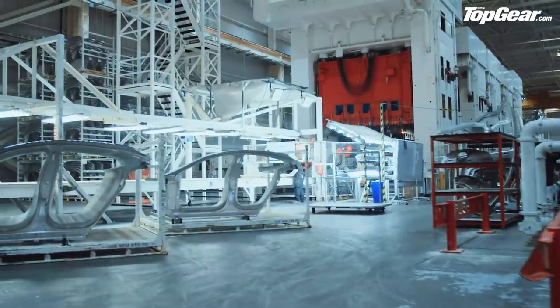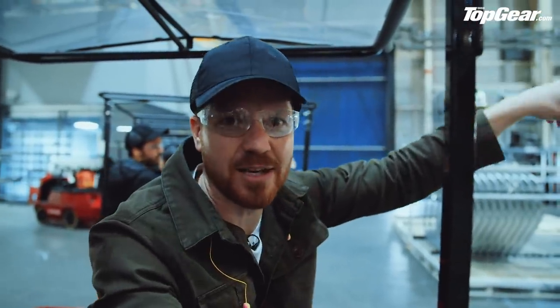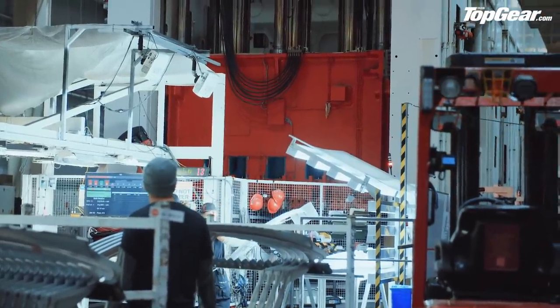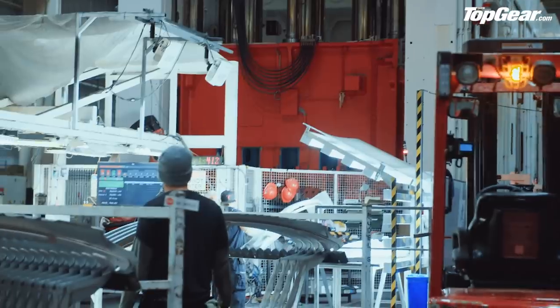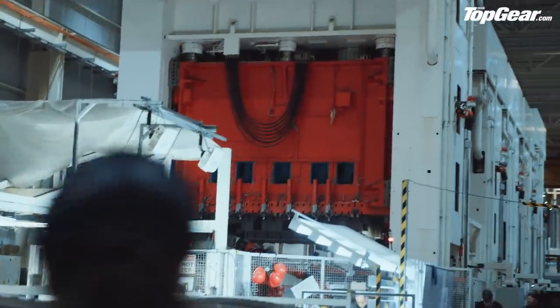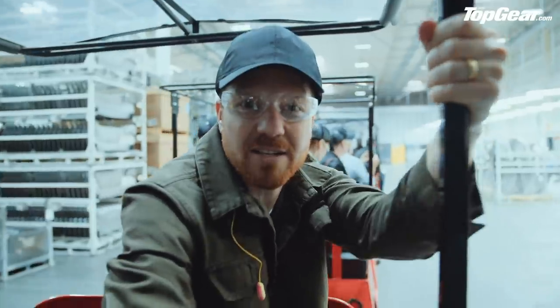All right, so apparently this over here is the biggest hydraulic press in the factory, also the biggest hydraulic press in North America. See that massive red cube over there? So apparently that weighs about 500 tons, stamps out the sides of the Model S. Yeah, 500,000 kilograms of pressure pouring down on one steel panel. You really don't want to get your nuts caught in that.